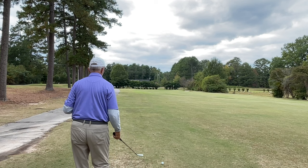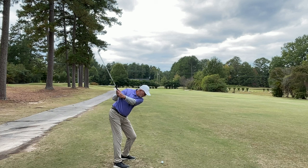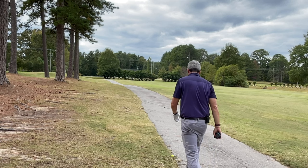The hole plays a little bit longer. Just left of the flag stick. So about the middle of the green. Good solid impact. Slightly left, center of the left side of the green. Good shot. Good shot. So came up right next to the road.